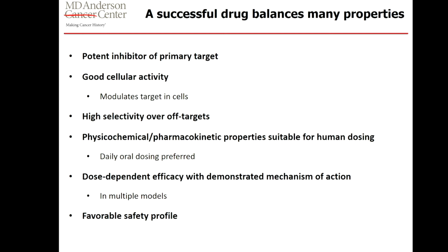Okay. You want a high selectivity over off targets. This is both in terms of understanding what's going on, but also in terms of safety. Okay. The more things you're hitting, the more likelihood that you're going to do something you don't want to do. There are plenty of programs that go after polypharmacology. This is not one of them.